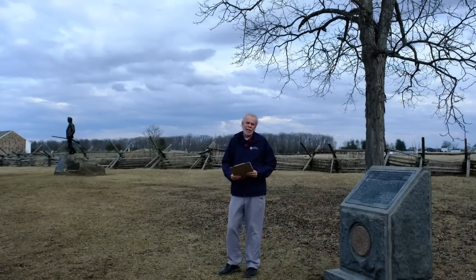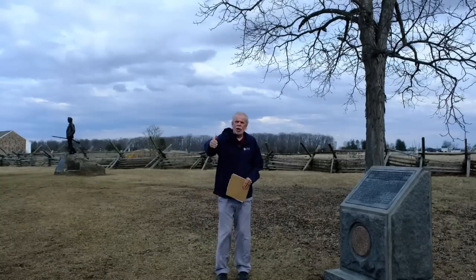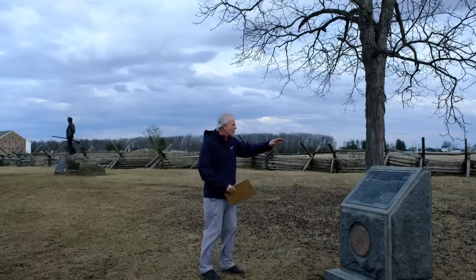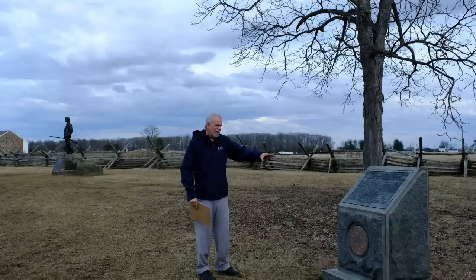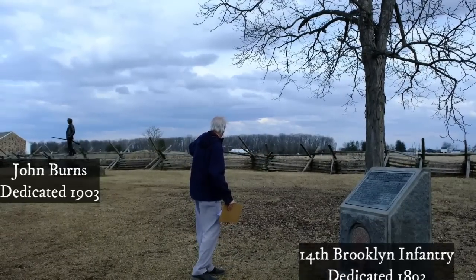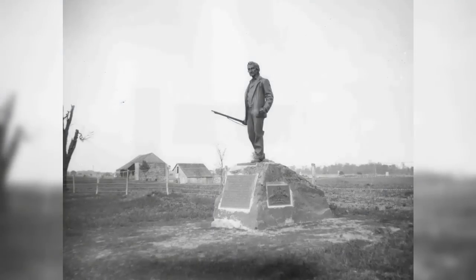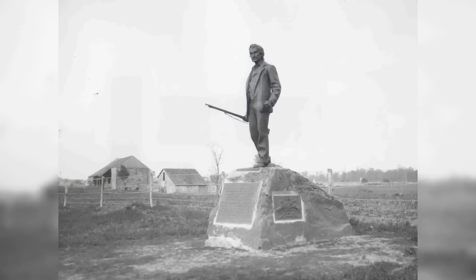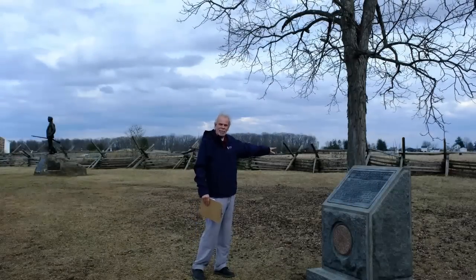So in the late 1930s, the National Park Service put a more gradual curve into Stone and Meredith Avenue and eliminated that road. Originally, the monument to the 14th Brooklyn Infantry, dedicated in 1893, and the monument to John Burns were placed on the other side of that original road. So they moved these monuments forward to the new road, but the bases of both of these monuments can still be seen on the other side of the fence back there.